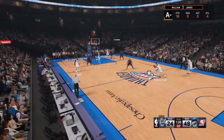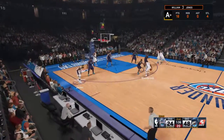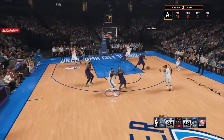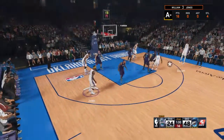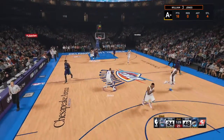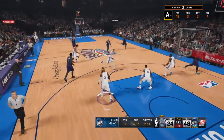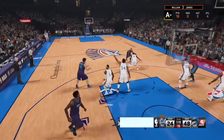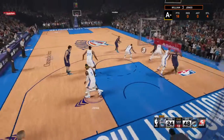Oklahoma City's gone 3 of 6 tonight when they've let it fly from downtown. On the wing, Jones. Back to Westbrook. Outside Durant. After having a terrific start to this game, he's gone a little chilly now. Off target with his 3. Poor shooting from him this quarter. His shooting percentage nowhere near where he'd like it to be.